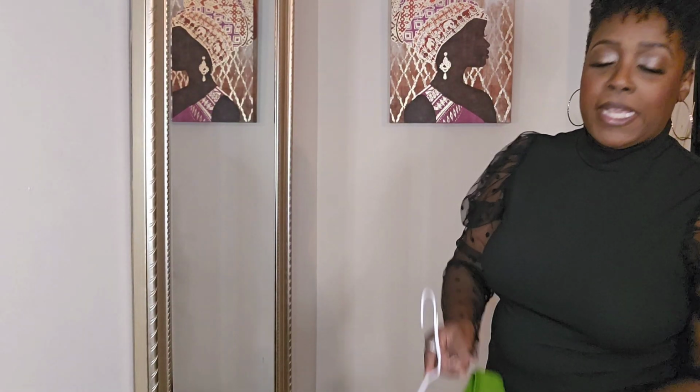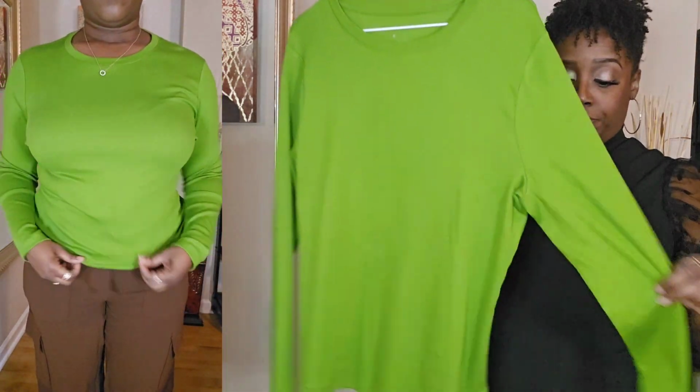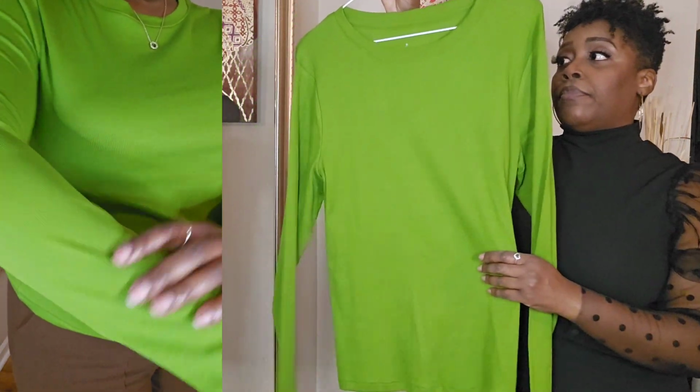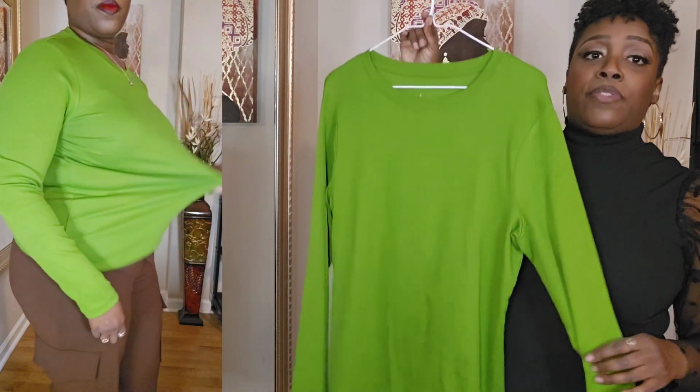Okay, this next piece is another shirt. This is also by A New Day. It's a simple crew neck t-shirt or sweater, if you will. I bought it because of the color. I absolutely have never and do not currently have anything in my wardrobe this color. And for that alone, that told me I should get it.